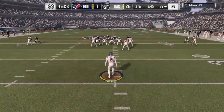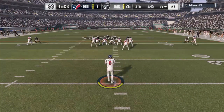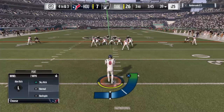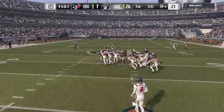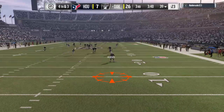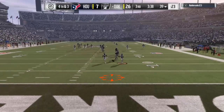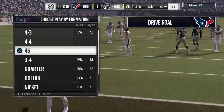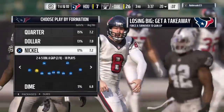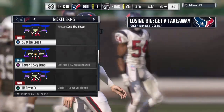Here's Britton Colquitt now as he's on to punt for Houston. He's averaging just under 50 yards a punt as he gets this away. And he couldn't get it to check up. That kicks all the way into the end zone for a touchback. And now Oakland ready to take the field.